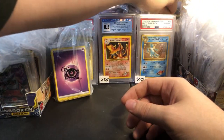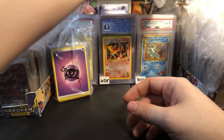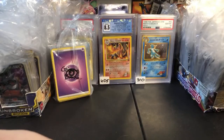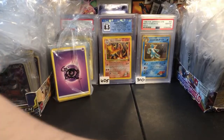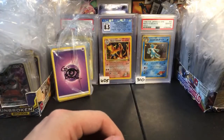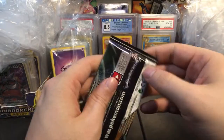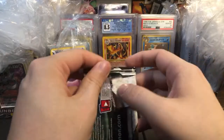Oops. Okay, give me a minute here. So, Mr. Ignacio Gomez, I believe he's the one initiating the trade on the coin. And we're going to do 1 Shining Fates and a live shipping. Good luck, man. I hope you get something real nice. Then it would be an awesome trade.